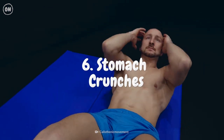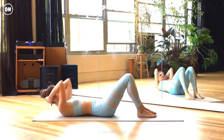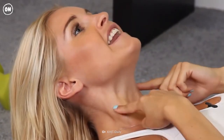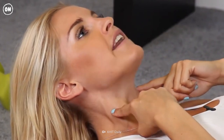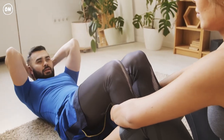Number 6, stomach crunches. If you're trying to get six-pack abs, don't do this. Tucking your chin into your chest might crunch your neck, but not your stomach. And you can really see the strain that's in my neck, and that is really not good for you at all. And don't raise yourself too high off the floor.